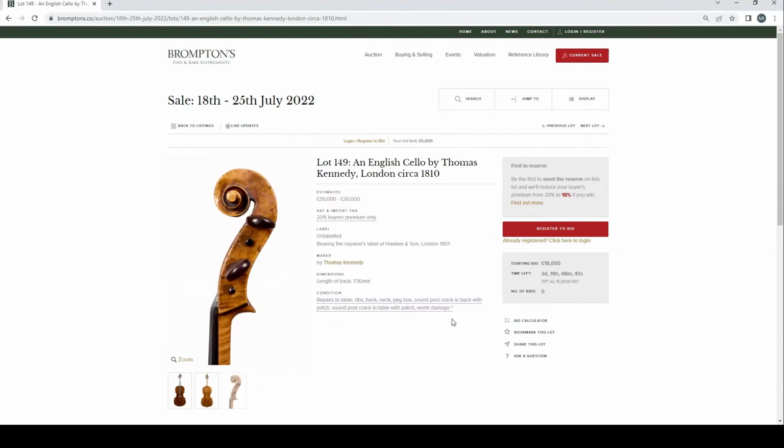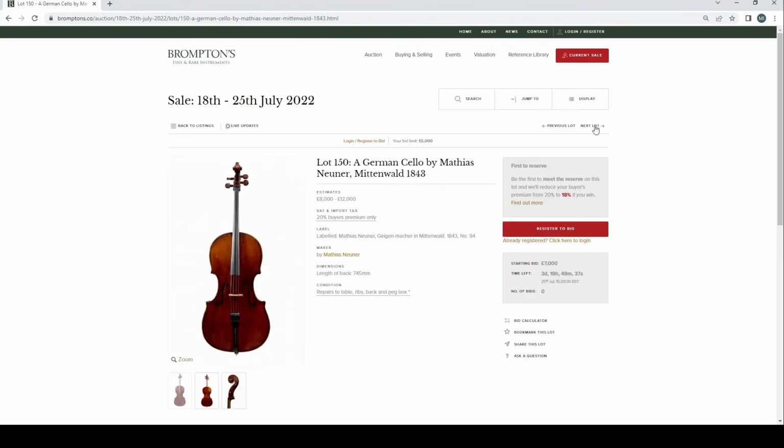Yeah, soundpost crack in the back with patch. But still, the estimate's 20 to 30,000 with a soundpost crack in the back on a cello. So it shows you that the value of some of these decent English cellos is still there.